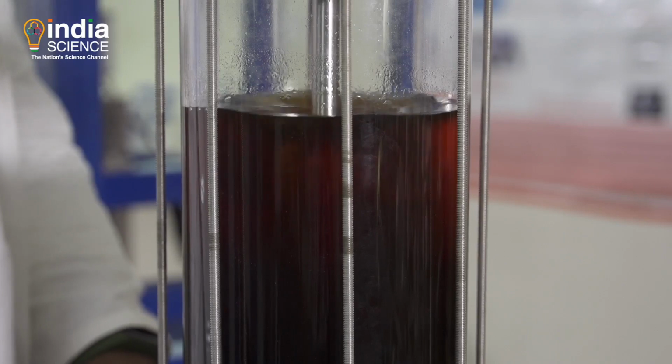Biodiesel doesn't contain any sulfur, and for BS4 or BS6 there is an issue with sulfur. It should be less than 50 ppm. As biodiesel doesn't contain sulfur, it will not affect the pollution. It will help meet the pollution norms, and it is also more friendly to engine parts. Biodiesel also contains oxygen, so complete combustion in the engine occurs if biodiesel is used.